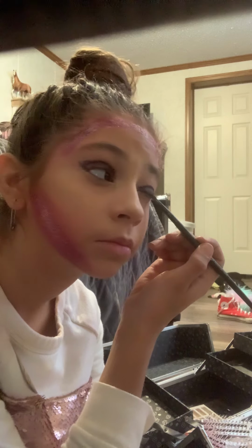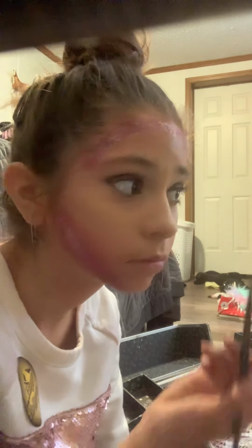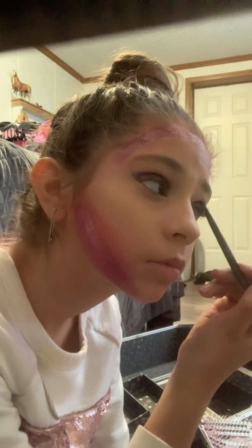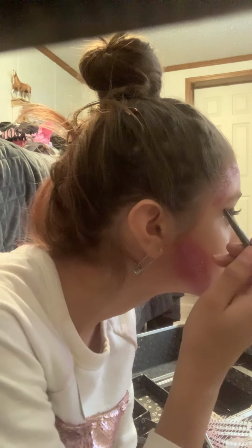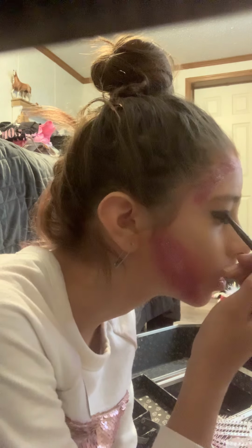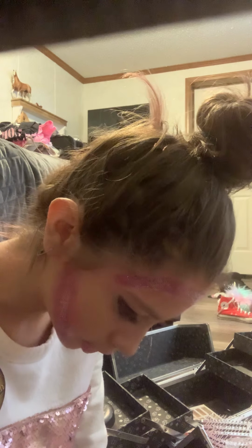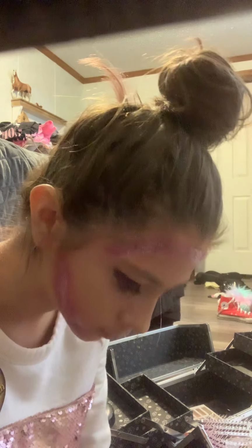Perfecto. Probably looks terrible, but we'll see. I have no idea. Okay, now I'm gonna take Candy, which is a pink color. I don't know how that's gonna look, but we'll see. I'm gonna pack it on top of this. I have no idea what I'm doing. Okay.